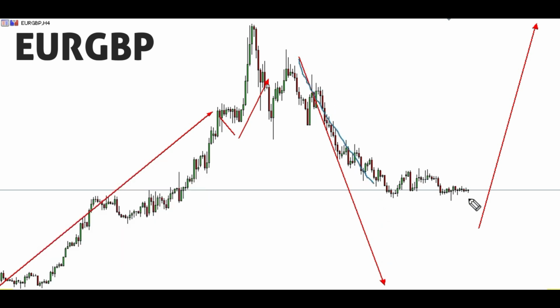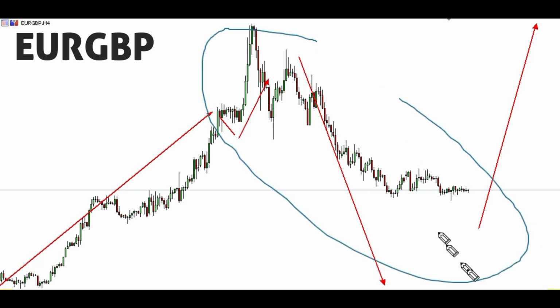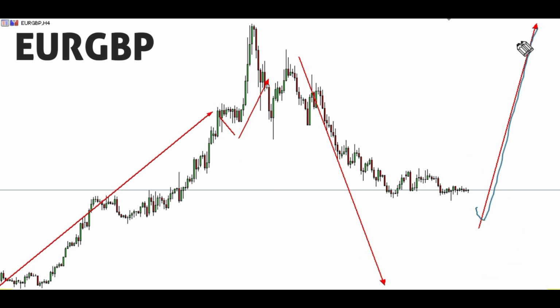So this upcoming week, we're expecting a pullback here, then shoot up until this level. The forecast is expected to move around 500 pips. This is because the structure that is formed here shows that we're going to get one more up. That's what we're expecting on Euro GBP.